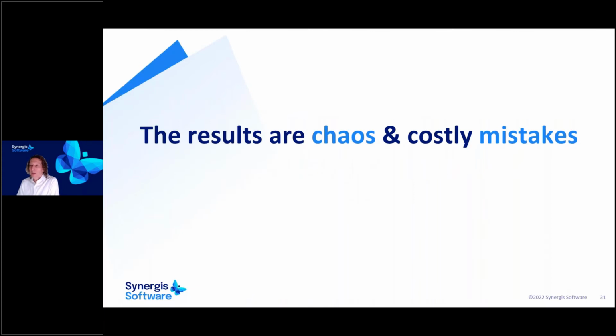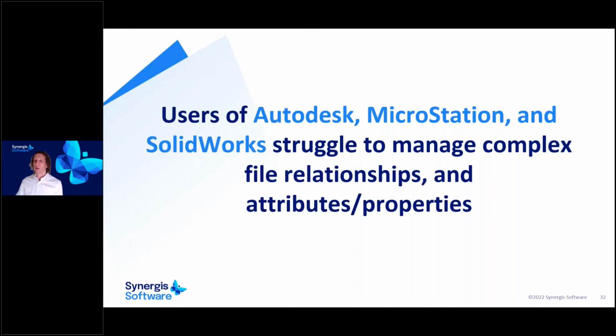So without automated workflow, the result is chaos and inefficiency. Work moves slow, and mistakes are made that could be costly. On top of that, your CAD users struggle to maintain complex file relationships like XREFs or Inventor or SolidWorks parts, assemblies, and more. And document management solutions from the CAD vendors are so focused on the CAD tool, they don't address the needs of the rest of the organization very effectively.